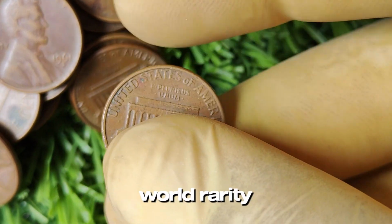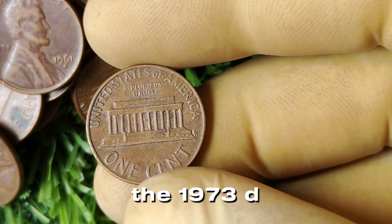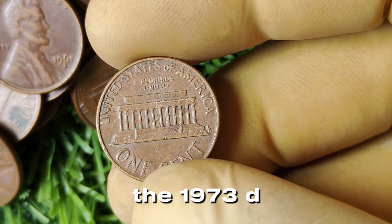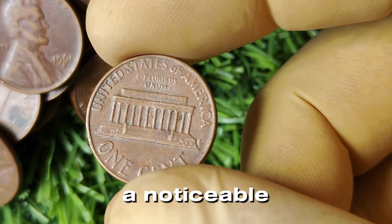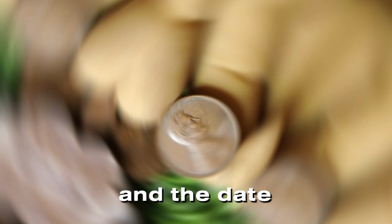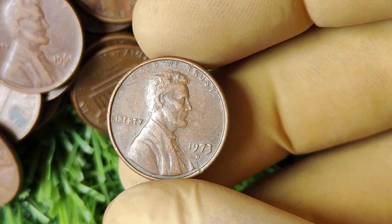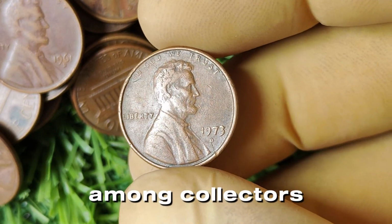In the numismatic world, rarity is king. The 1973 Lincoln penny that you want to look for is known as the 1973 double die obverse. This coin features a noticeable doubling of the liberty and the date, which happened due to a misalignment during the minting process. It's this unique feature that makes it highly sought after among collectors.